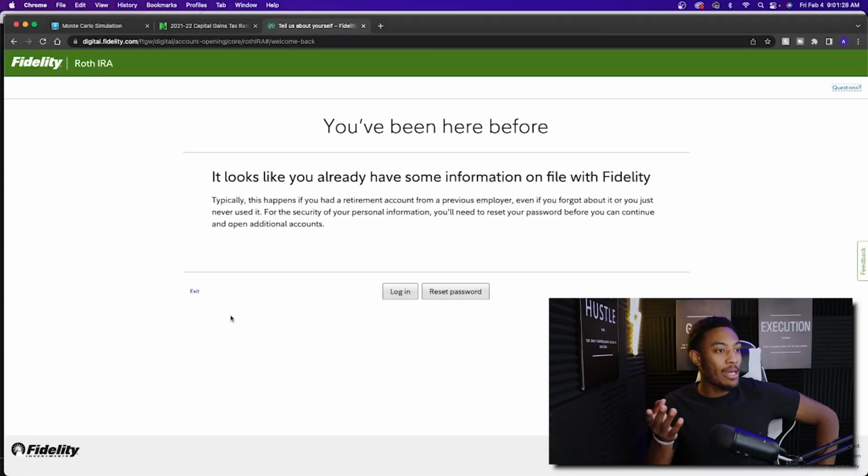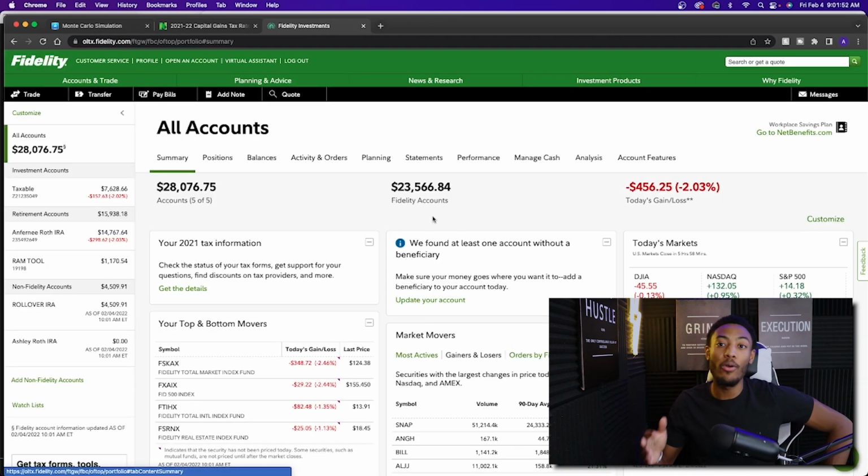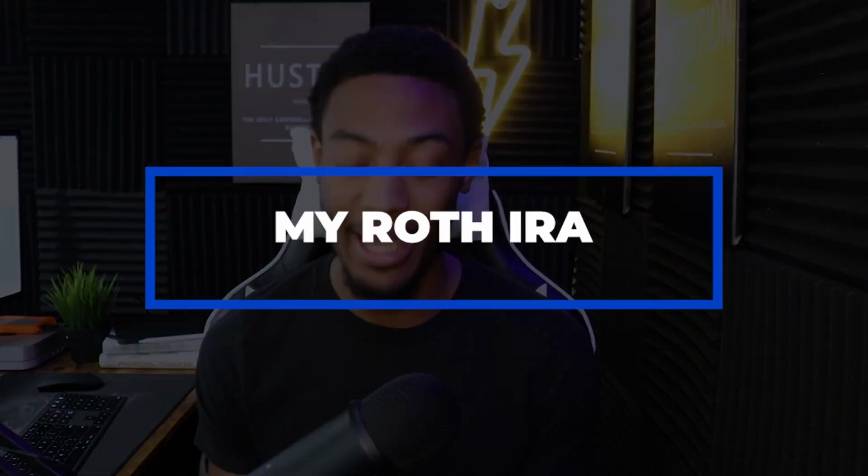And it looks like they recognize my login, so I can't get much further than this. But after you do put in that information, you would then be presented with a screen that looks sort of like this with your new account here on the side. But now let's switch angles, just for the sake of switching angles one more time, so I can show you what's exactly in my Roth IRA.